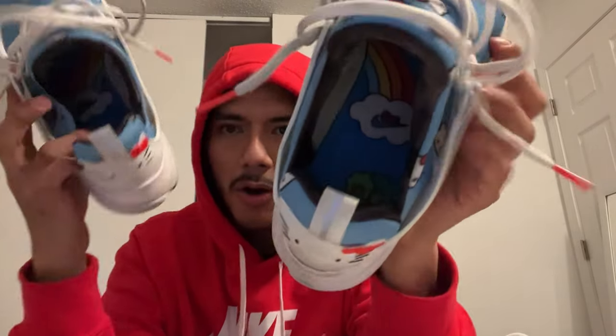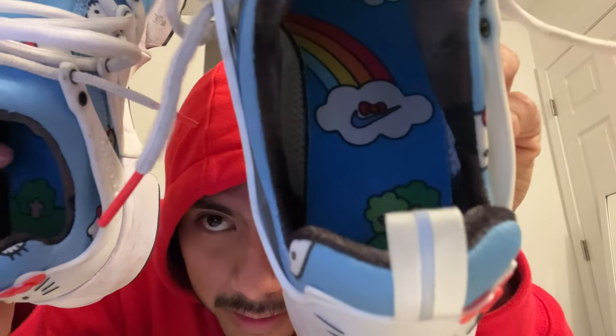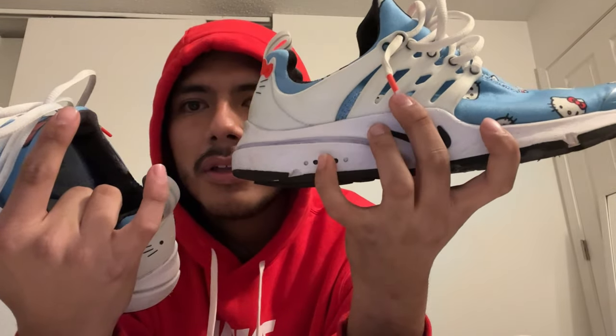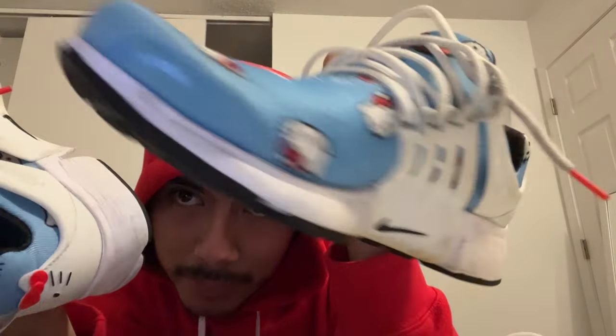Get some regular ones. Oh, and the interior, I'm going to take them out. Actually, no, because they're glued on. But you can see there's a little Nike cloud with the rainbow. That's kind of cool. And I think the left is the same thing. So, little details like this right there. That's cool. Bottom just says air, and you got the Hello Kitty print all over, super sick. And I love these. I'm actually gonna show you guys the box.